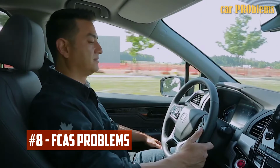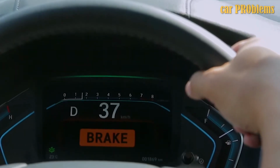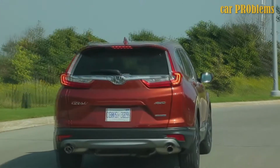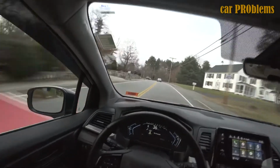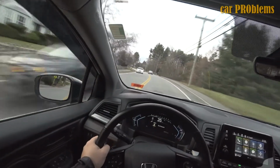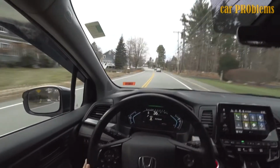Forward collision avoidance system. Even when obstacles or other traffic are safely far away from the van when traveling at freeway speeds, the van is rumored to frequently brake firmly. According to reports, the auto emergency brakes occasionally override the user's throttle inputs. Since the dealer was unable to reproduce the problem, there are no fixes available.